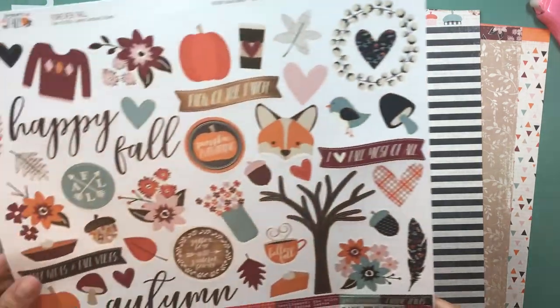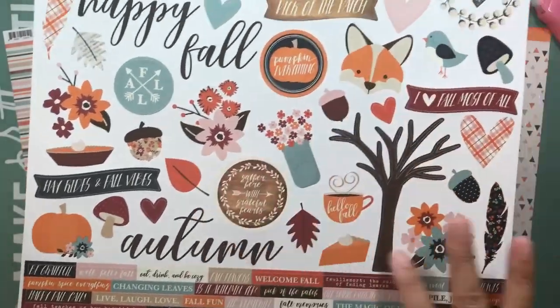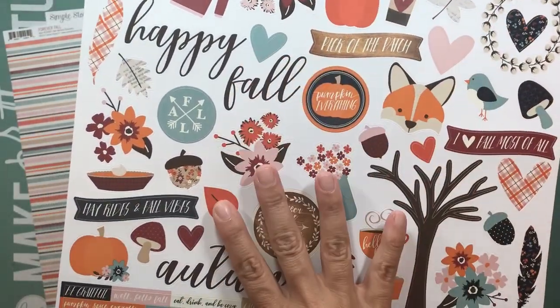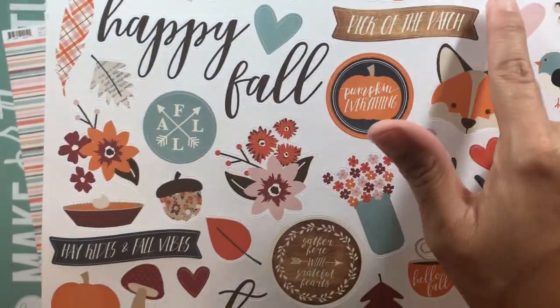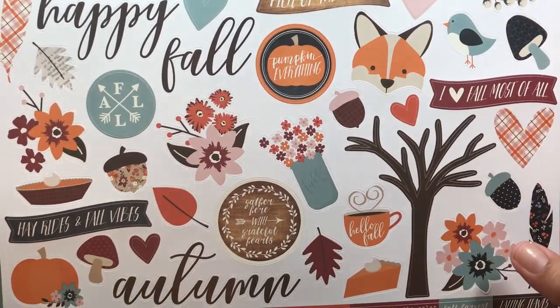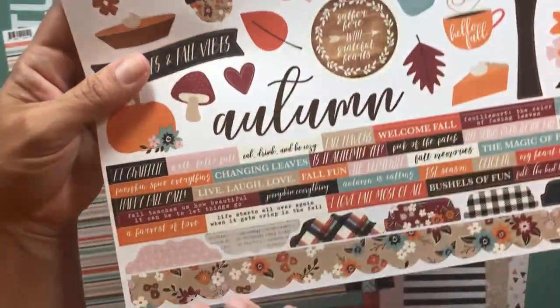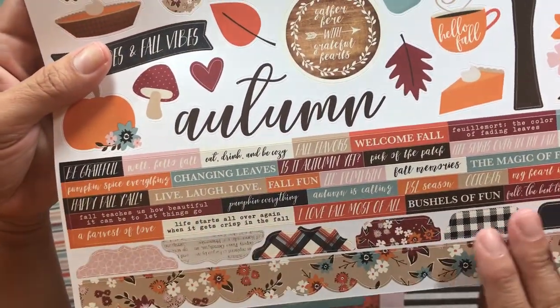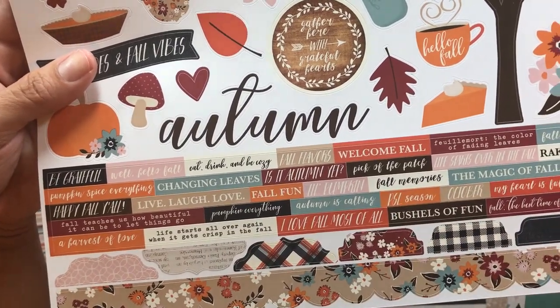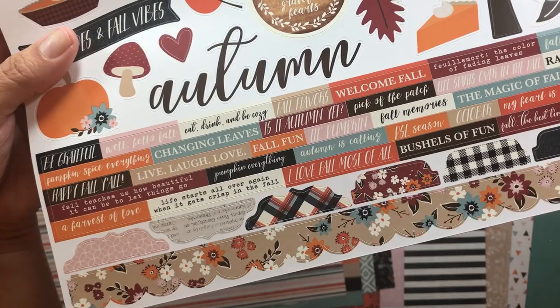Then you do get a sticker sheet, and I love Simple Story sticker sheets, and here's why. First of all, you get a ton of icons. I love that they're icons. I love these leaves right here. I could have 100 of those. But you get icons, you get little banners, a wreath, trees, but it's not all icons. Then it goes into phrases or word stickers, and then they go into tabs, which I absolutely love, and then you get a border sticker.